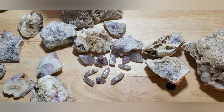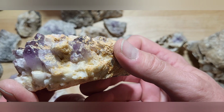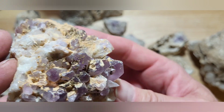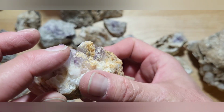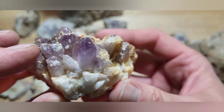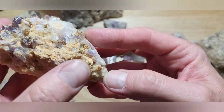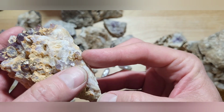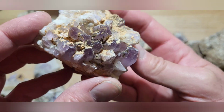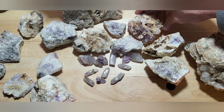My biggest amethyst crystal piece of the day. Check that out. I have not yet given it a proper cleaning, but this will be my biggest piece with the chunkiest amethyst crystals, with the most amount of amethyst crystals, deepest color. Very beautiful. There's some more amethyst crystals hiding underneath this build up there we need to get rid of, but just beautiful. Amazing piece she is.